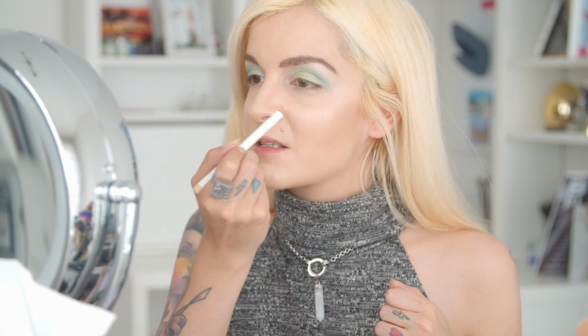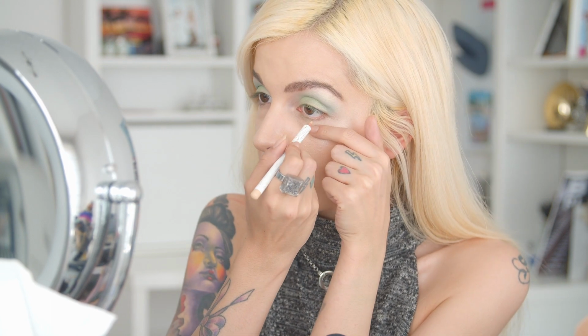So I'm gonna use this Pacifica eyeliner. I keep on forgetting the name. I think it's their Magic Eye Pencil or something. And this is like a skin tone shade. So I'm just gonna put that in my waterline. So let's continue with this look.